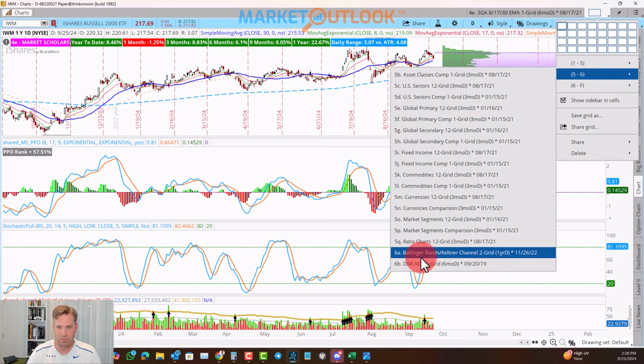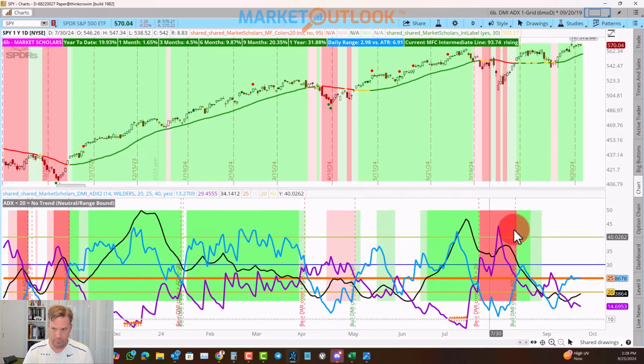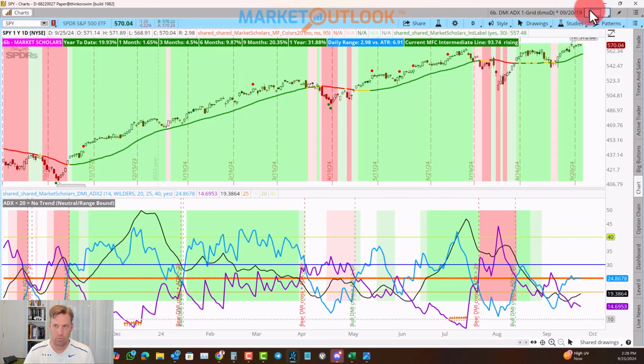Let's take a look at some of these other oscillators. The DMI, you can see we still can't quite get going on a good bullish move here. We'd really like to get above 30, but at least above 25, and we can't quite get above and stay above 25 on the positive indicator, even though the negative is well below 20.